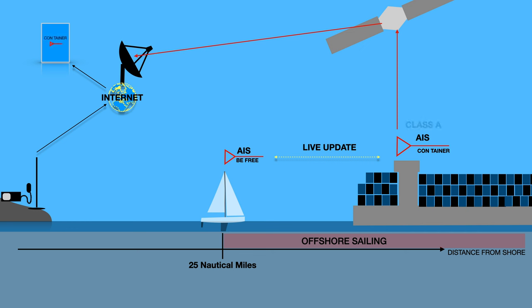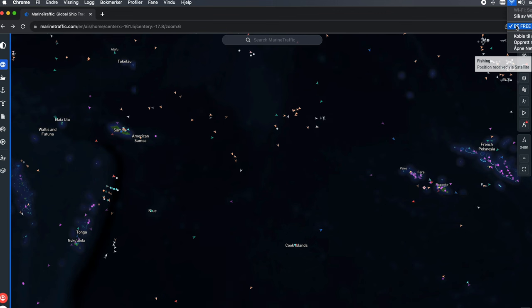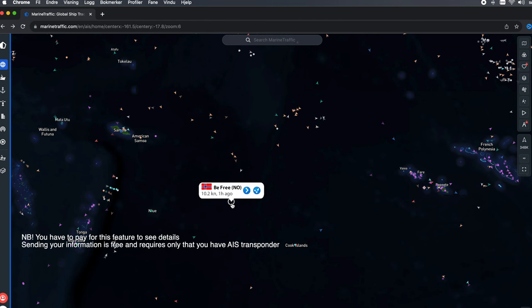However, the very same satellites also pick up the Class B signals, and this is what I'm going to share with you now. Not the tech, how it works, but how I utilize this information with the tools I have on board. All tools in new wrapping could be a good description for this, if you have high-speed Wi-Fi on board, like Starlink. Not everyone is aware of this, but even a Class B AIS transponder is being picked up by satellites. Meaning even Be Free, like any pleasure boat, is visible not only 20 miles offshore or between ships, but even on live maps like this.